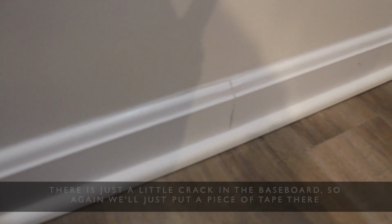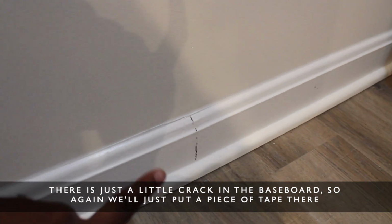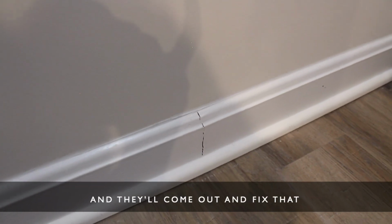Okay, so right down here, this is in between our dining room and living room area. There is just a little crack in the baseboard, and so again, we'll just put a piece of tape there and they'll come out and fix that.